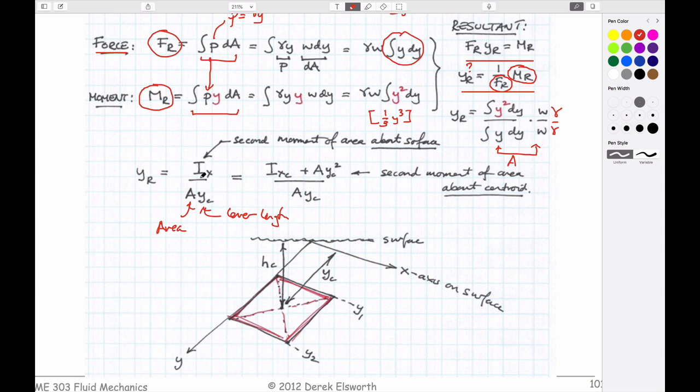Sometimes it's not always convenient to write the second moment of area about the surface, but it's easier to write it about the centroid of the plate because we know where the centroid of that plate is. And so this is another standard result that allows you to write this, and this is the only one that we'll use: this is the second moment of area around the x-axis relative to the centroid. That's what these terms are. And this is the y-coordinate of the centroid and the area.